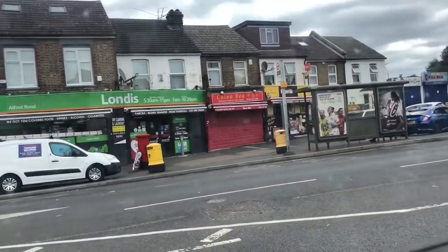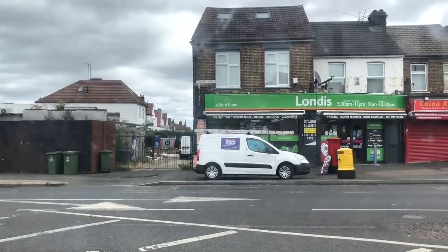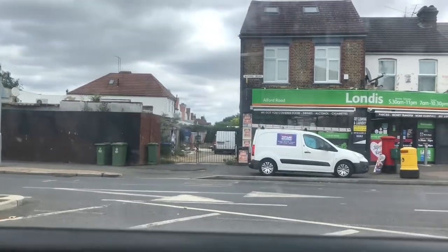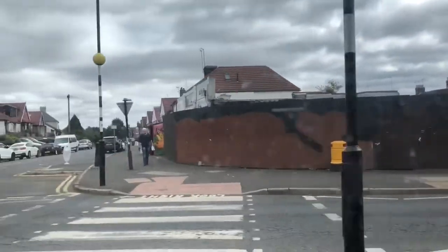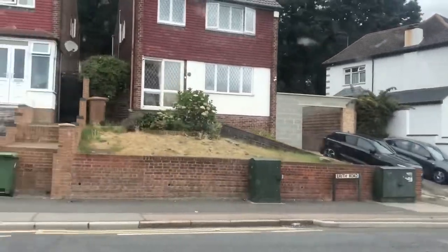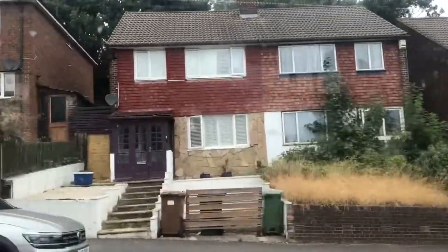So this is Alford Road. It's got Londis there. Yeah, so we're going. Enjoy the road trip. We're going to show you the new Woolwich in 2022, how Woolwich has changed so rapidly. So this is outside.